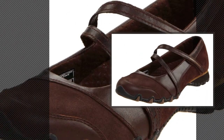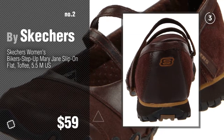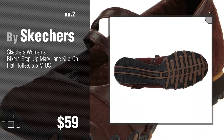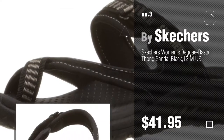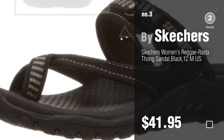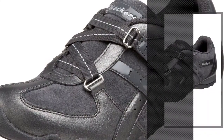Number 2, another great product by Skechers. Number 3. For more details about this great Velcro collection, just click this circle. Number 4.